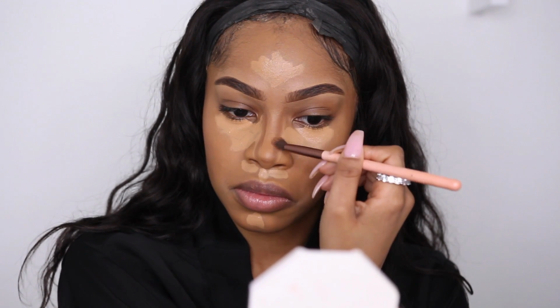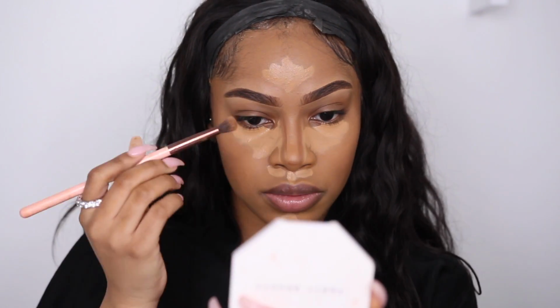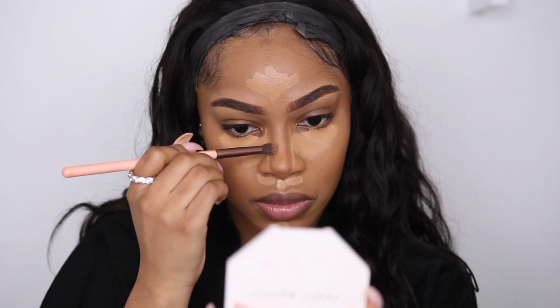And to blend out my nose contour, I'm just switching to a smaller brush. This is the Luxie 229 tapered blending brush.